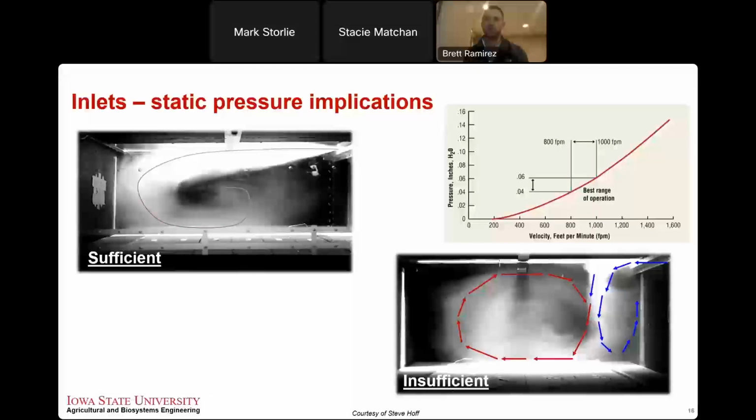So what happens when we don't have enough airspeed? So maybe like 200 to 300 feet per minute at the inlet, we're going to see that picture in the bottom right. That cold air is going to come down and drop because it doesn't have enough momentum to shoot across the ceiling and warm up. It's going to fall down, and then it's going to create a cold, wet, drafty spot where the pigs are going to avoid or turn it into their dunging area because they know that's the worst spot in the barn.